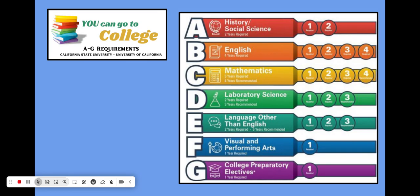The E requirement is the language other than English. 2 years are required, but 3 years are recommended. The F requirement is visual and performing arts. There is 1 year required for this requirement. The G requirement is college preparatory electives, and 1 year is required for this.